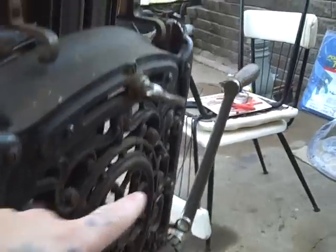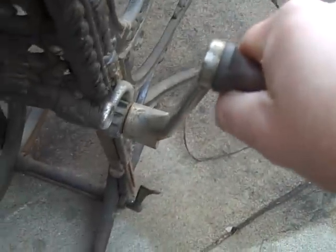There's no brakes on it. Got this big old crank on here. This is cool as can be. Wood right here. Let's see if we can crank her a little bit. Maybe not. She makes a great sound. And then just to release it, just right there. Slide it up and down. I won't try to do that now.